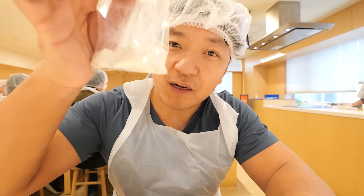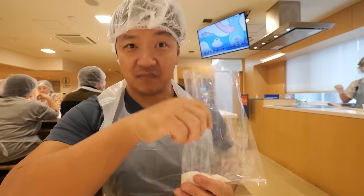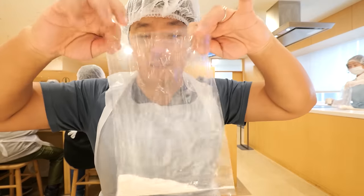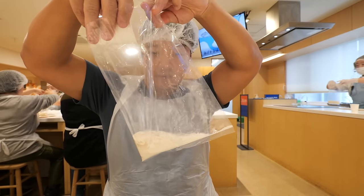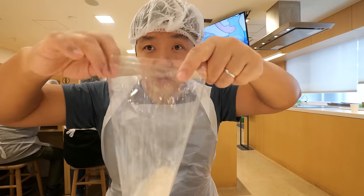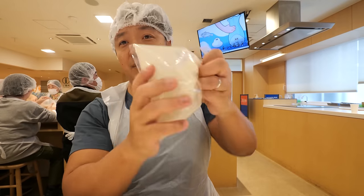For the ingredients, pack in the powder. The powder has three different types of fish. It smells really concentrated. Very good. Next, add the water. The whole water in the bag. So you gotta open it up and put a lot of air into the bag. Now, shake it all about.